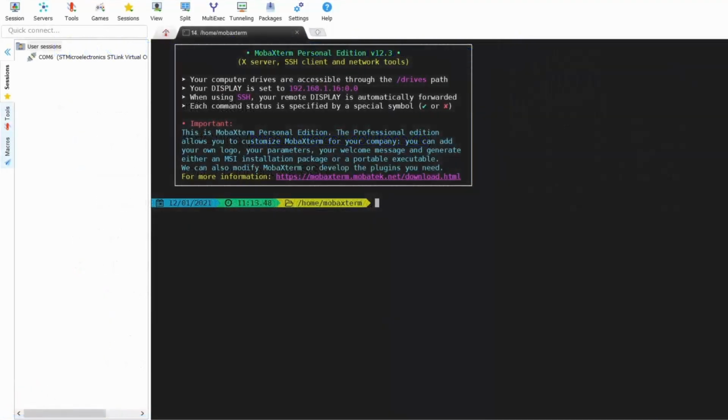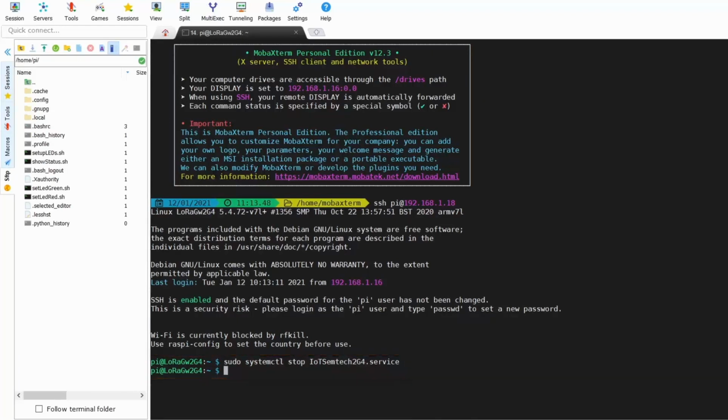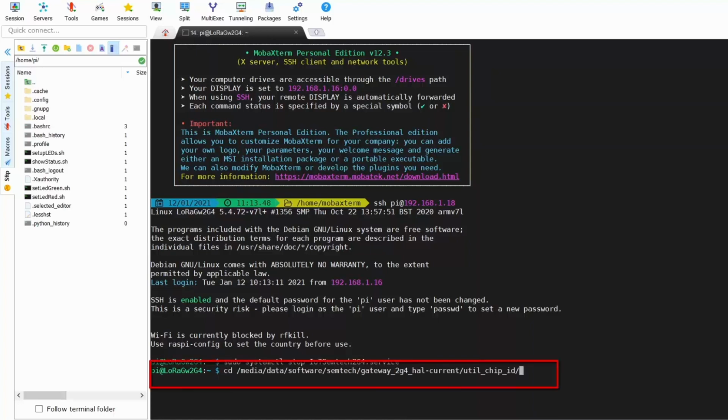After a power-up, a service that starts the packet forwarder will be automatically running. Therefore, you could start by stopping this service. And after doing this, the LED that shows the status of this service will turn red. It could also be helpful for you to know the chip ID of this concentrator, and for this, you could run the corresponding application included in the GitHub repository.